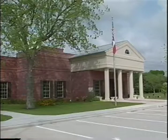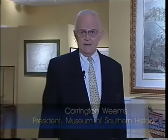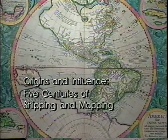We're located in Sugar Land, Texas, behind the Southern National Bank, which is a replica of Thomas Jefferson's home, Monticello. I'm Carrington Weems, president of the museum, and I'm here today to tell you about an exhibit that we have here, which is entitled Origins and Influence, 5 Centuries of Shipping and Mapping. This exhibit is formed from a collection that my wife and I have loaned to the museum.